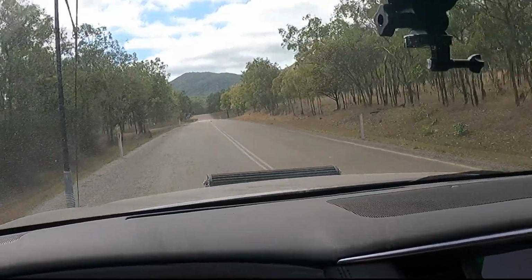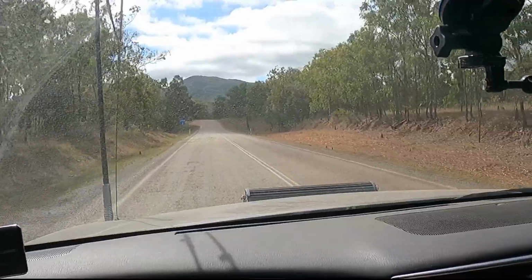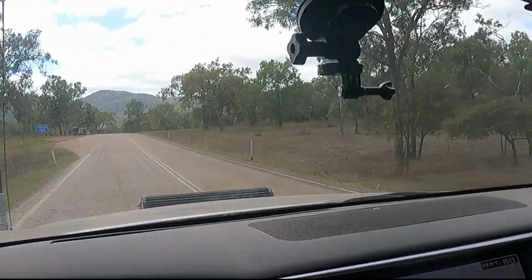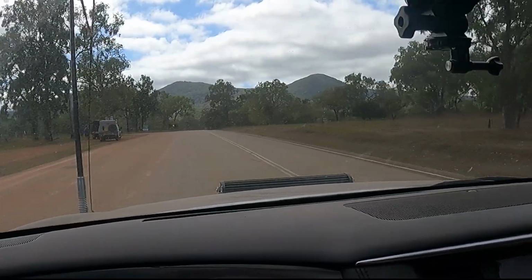We'll pull into Coen, get some fuel, and then just north of Coen there's a free camp we're going to have a look at called the Bend. So it's just a quick stop here, grab a bit of fuel, heading north, and then an overnighter at the Bend.